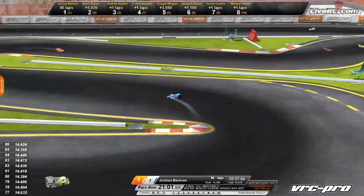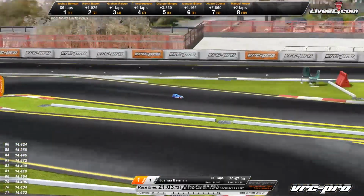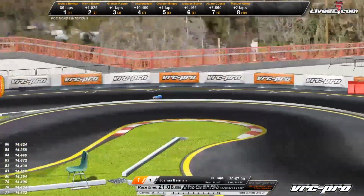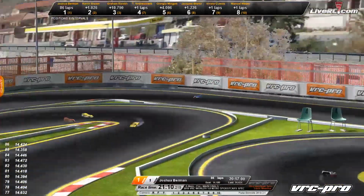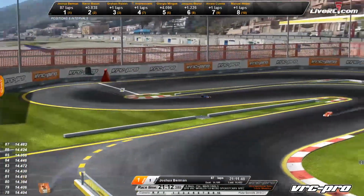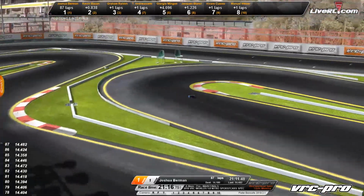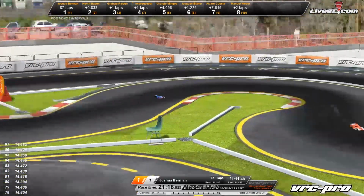Here comes Berman back around the front side, working his way around onto the right side now through the chicane there. Graham Raystrick in the number 3 spot still, Andrew Chetty in the 4, Mingatti in the 5. Coming back around the left-hand side there that time by, 14.4 for Joshua Berman. And Kevin Bacon that time gained a little bit of time if I'm not mistaken.